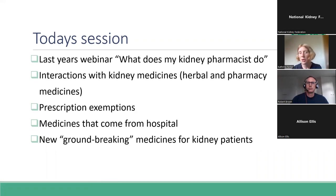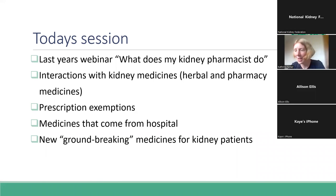And then Rob's going to talk about some new groundbreaking medicines that are around at the minute for kidney patients. And this is quite exciting for us because we've not had any new exciting treatments in kidney medicine for a long time. So if you could skip to the next slide, please, Pete.